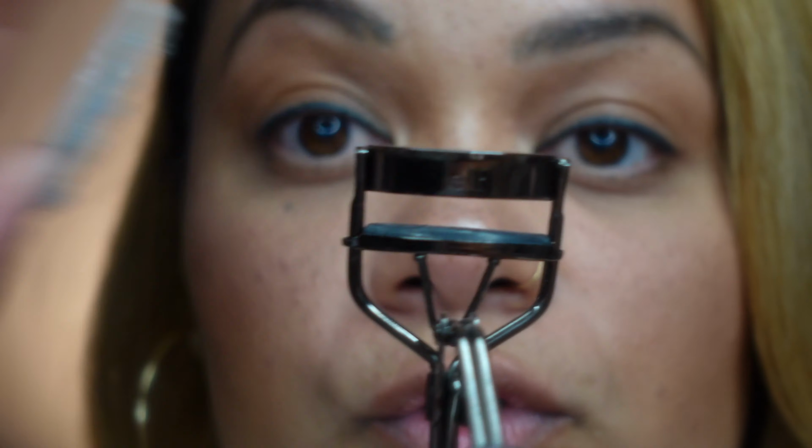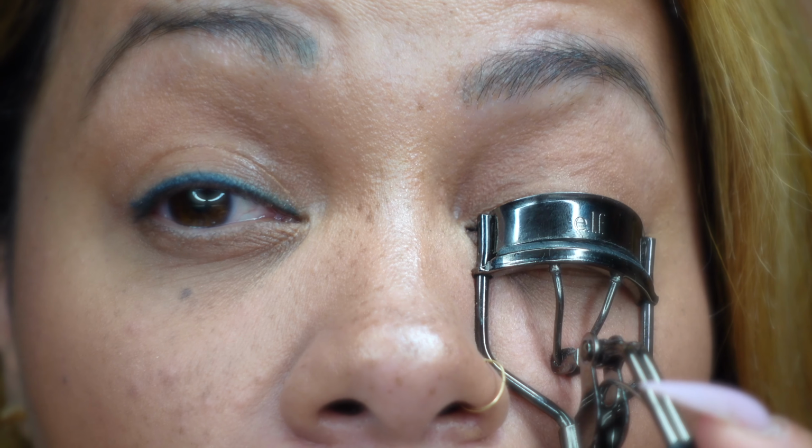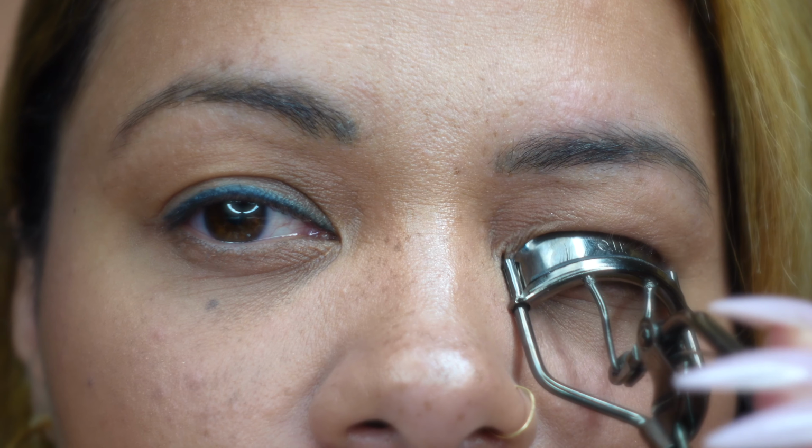We're doing this. First thing is first, we're going to curl it. I do have a lash curler. This one is by e.l.f. Can you see that? Not really. There you go. Can you see it? So it's by e.l.f. So I'm gonna go ahead and just, oh my God, ow. You don't want to pinch your skin with this.